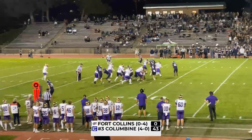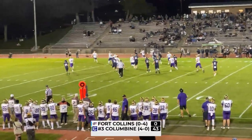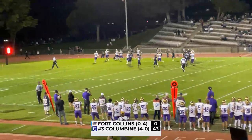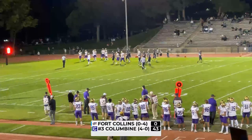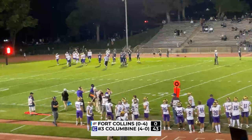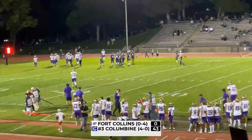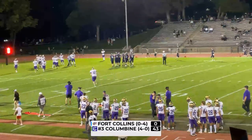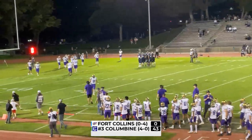Takes a snap, pitched right, he's going to turn it up. He might go. Cuts back, he's going to walk into it. No, he got knocked down. Fort Collins didn't give up. Got to about the 1 yard line, gained a 34 on that play. Just hit down at about the one. First and goal for Columbine. So officially on the 2 yard line, first and goal, Columbine.